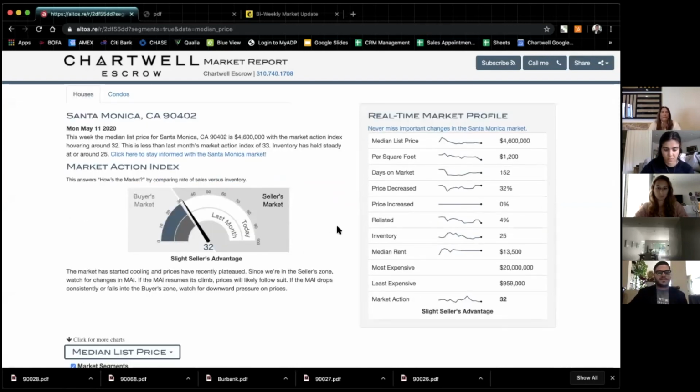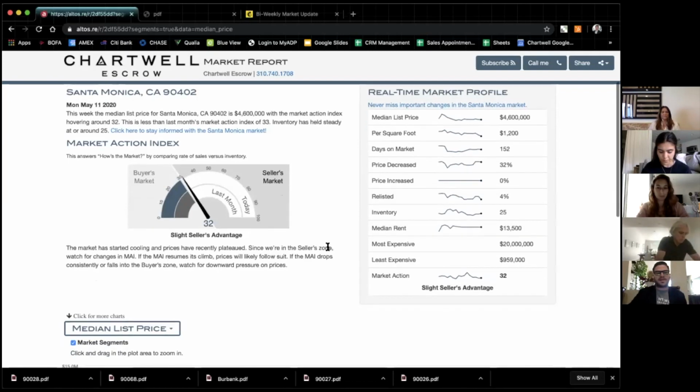This thing on the left here is called the Market Action Index. What this is, basically, is an algorithm where they compile all the data on this right-hand side to give you a numerical value for buyers or sellers markets. So you can see here the split line is 30. If the number value is 30 or below, it's a buyer's market. If it's 30 or above, it's a seller's market. So you can see as of today, May 11th, we're trending at 32 in Santa Monica, which is a slight seller's advantage, and it even gives you a little write-up below. Again, this is real time. The data updates every 7 days, so it's as accurate as can be.